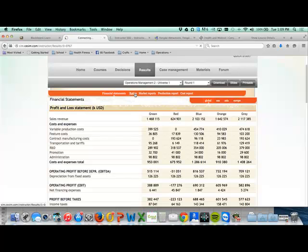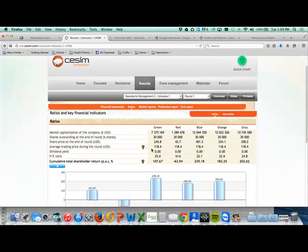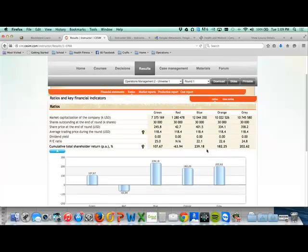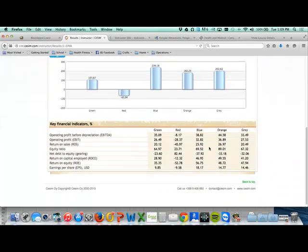But look at ratios. Ratios will give us another perspective on our businesses, and this is really looking at the shares that we have and the trading price. The trading price during the round was at $118, and it looks like the shares outstanding are 30,000, and the cumulative return for Team Blue is the highest. So those people who invested in that company have the highest rate of return on those shares that were provided.